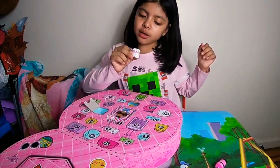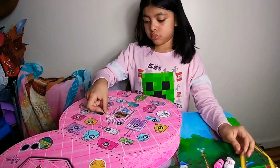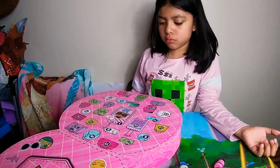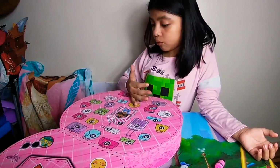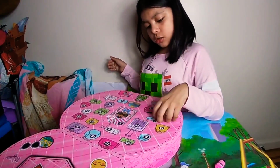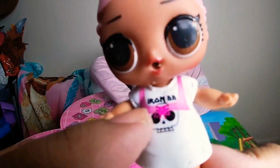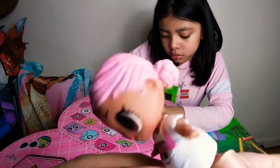Ooh, come on. Oh, so it's a dress. I'm just gonna take this outfit out. Does the color change? No. So look for number 11. I think it's somewhere in the white window. So this is the outfit, the blue one. Just open it. It has a little skull and it says Iron Baby. I think this is the sunglasses.